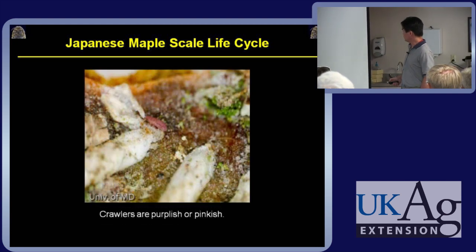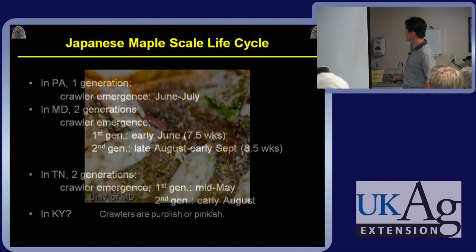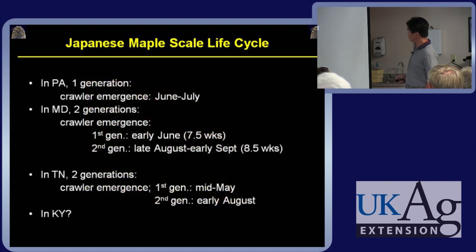And this is a crawler. The picture is actually from Paula's lab, right there. That little guy is going to hatch from the female and then start crawling around and settle. The number of generations is very different whether you are in the north or in the south. In Pennsylvania, there's one generation. In Maryland, two generations. The first generation, the crawlers emerge in early June, and the second generation, the crawlers emerge in late August.